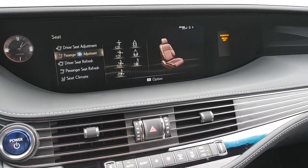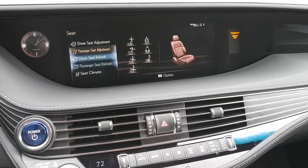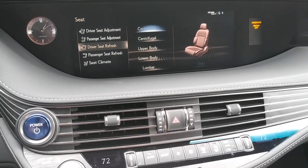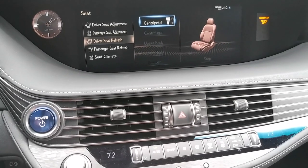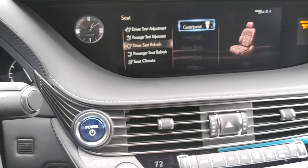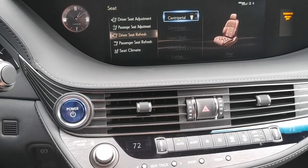I can do all sorts of adjustments, and I can actually do it to the passenger seat as well. And driver's seat refresh allows me to do different massage functions, so I can put on centripetal massage, and it actually massages the bottom of the seat as well, which is really cool, and you can adjust the intensity there.